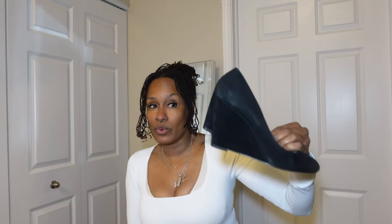Okay, so the main thing I went back for, I found these black suede shoes. Now, the thing I like about them is that they're a wedge. So that means they're super comfortable and they're suede. I'm not fully on board with the round toe, but I'm gonna make these work. And now my battery is running out. Okay, so suede shoes with a wedge, perfect.